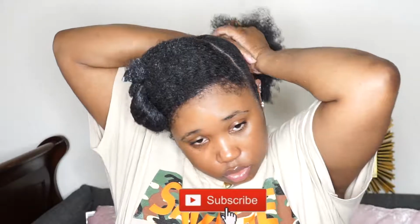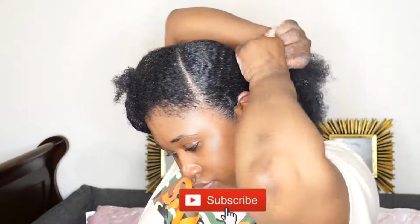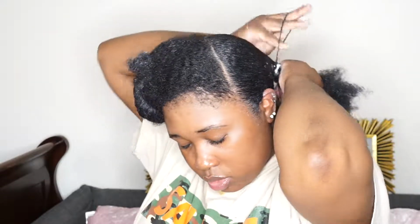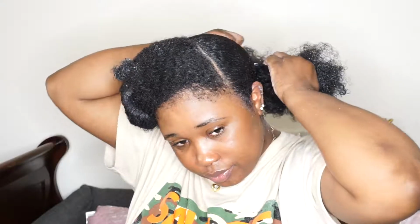Okay, so now that I think that I've perfected that, I'm going to go in with 4 more rubber bands. And I am going to group that with this one, just as so. Not too tight because I don't want to pull the hair. And because it's wet, when it dries, it'll get a little bit tighter. So I don't want to do it too tight. Boom, boom, and boom. So that's that section.